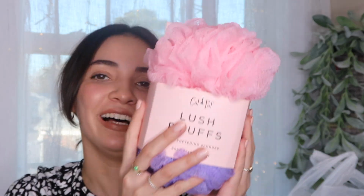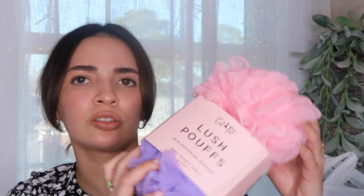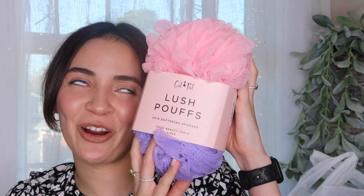And I think I have one more thing. I got a set of loofahs. I try to change my loofahs out every month. I don't know if you're supposed to change them out more often than that. This one's cruelty free. They look super big, so always have to keep it curly.